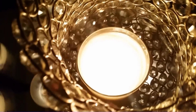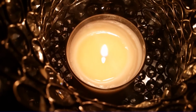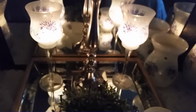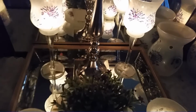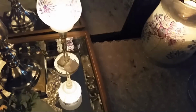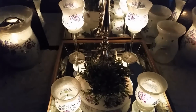This is my first burn, so I can't really comment on it. But I will review it at some point in time, so stay tuned for that. And then in my tea light holders, I just have tea lights of Early Sunrise. I don't have my warmer going. I think this is leftover, some velvet oud that I scraped from the bottom. And I didn't think that went with my jasmine green tea combo going on, so I didn't light that one up.